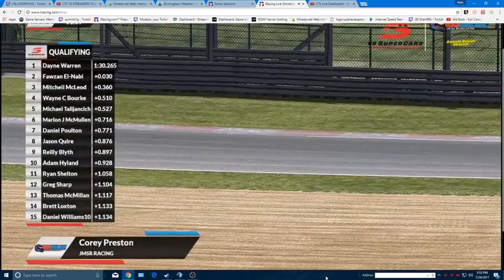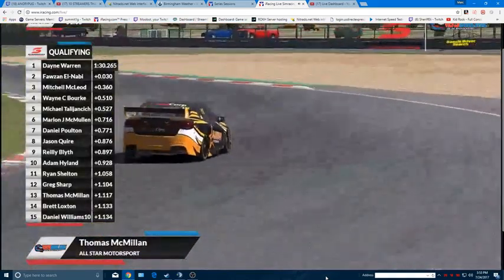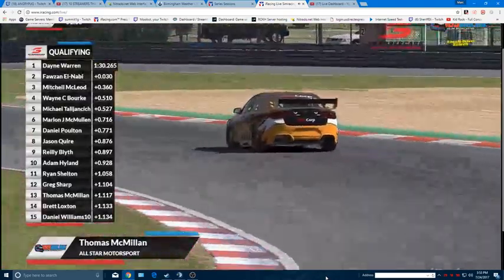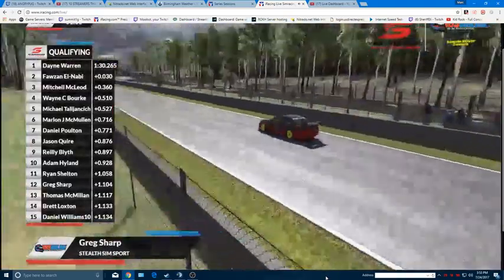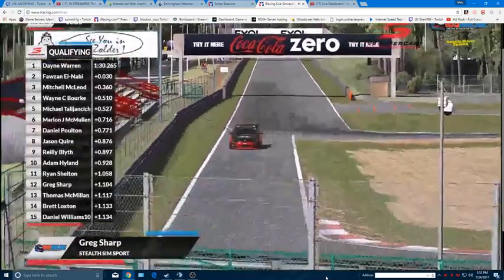Yep, he's off track both his laps. Just gone back and had a look. A bit of frustration after the line there, and he's written off the old Falcon into the wall before the start of the race. That means he'll start in 28th position. 27 cars have done laps.